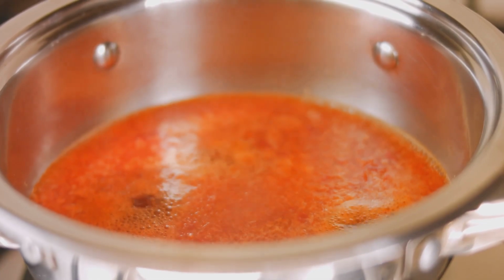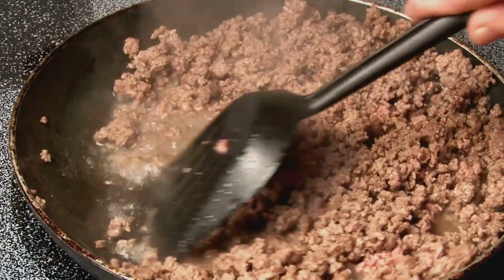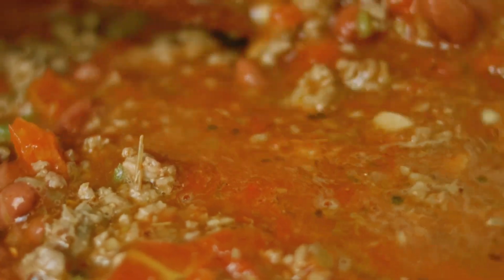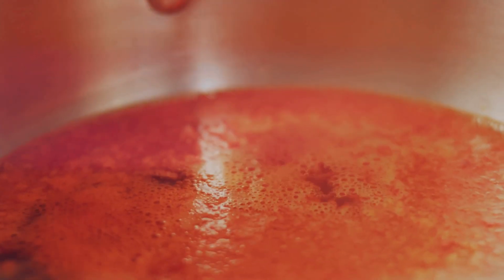While roasting, make the chili. Brown ground beef in olive oil, add chopped onions, green peppers, and garlic. Stir in diced tomatoes, kidney beans, and spices. Simmer for at least 30 minutes.